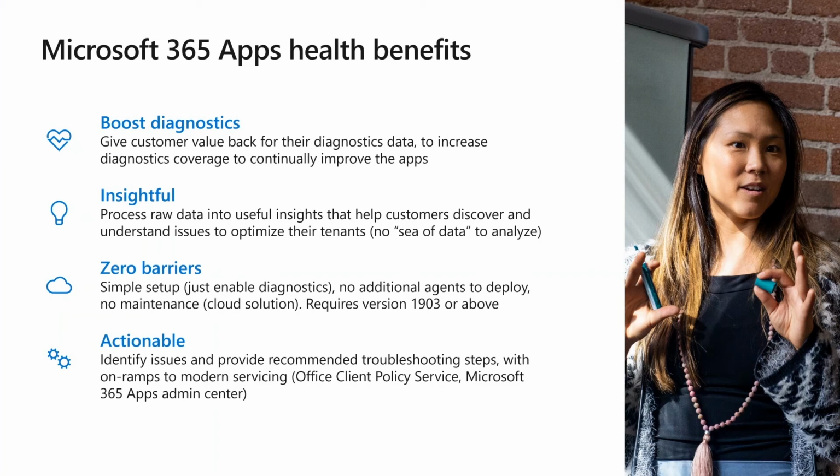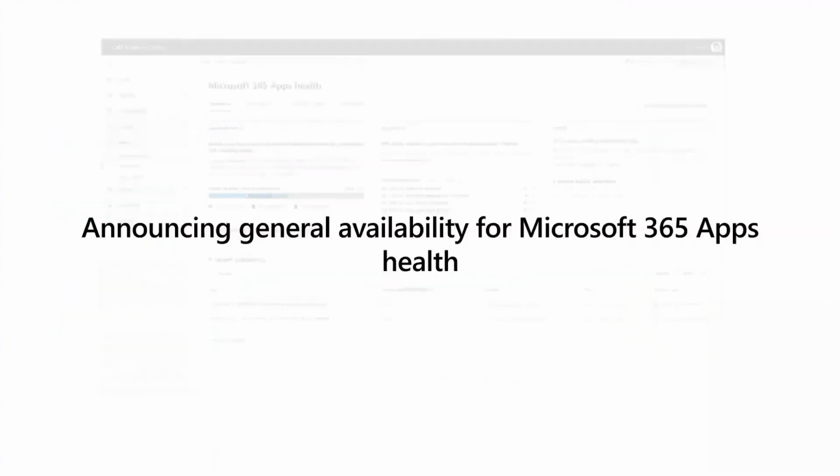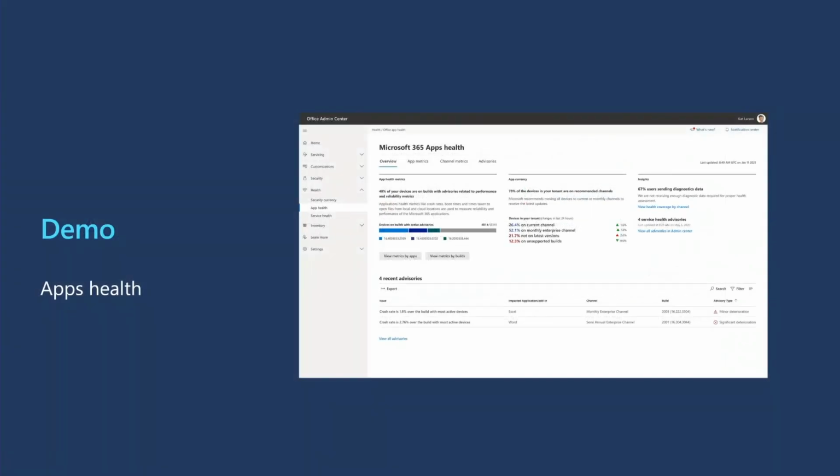those problems. With all that said, I also want to share the exciting news today that we are announcing the general availability of the Microsoft 365 Apps Health feature, coming in the next few weeks. I want to show you a quick demo of what the Apps Health experience will look like.